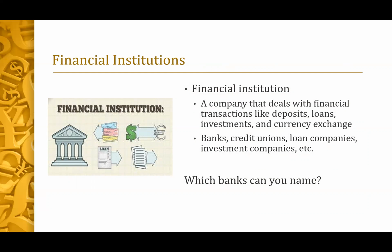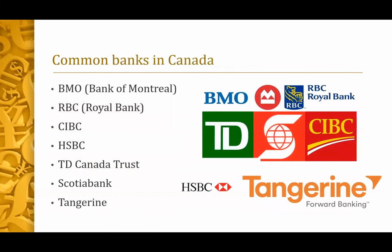So which banks can you name? Here is a list of the common banks in Canada with their logos on the sides. You probably recognize most of them. I use BMO, Bank of Montreal, but there's also RBC, CIBC, HSBC, lots of acronyms. There's TD Canada Trust, Scotiabank, and Tangerine. These are the most common banks in Canada, but there's some others as well.